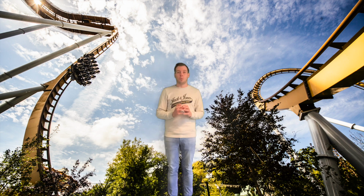Valkyria is a smooth, fast and intense roller coaster that fits Liseberg perfect. Well done, Liseberg and B&M.